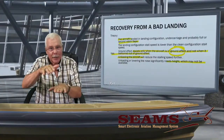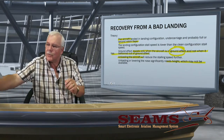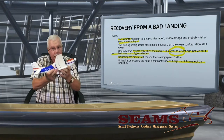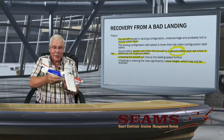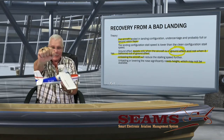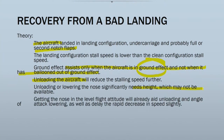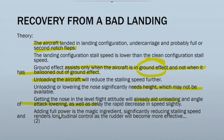I know we're talking about unloading. Busy now. It's a bad landing. The aircraft has ballooned, whatever. You want to unload the aircraft. You can't fly back into the ground. So you're lowering to level and you open up the power and you regain control. Getting the nose into level flight will definitely aid unloading. The angle of attack will be lowered and so forth. So that's good. Now, adding full power, that is the magic ingredient.